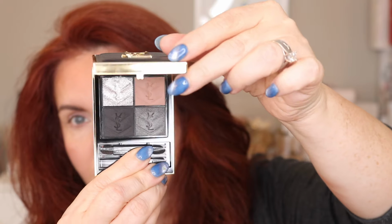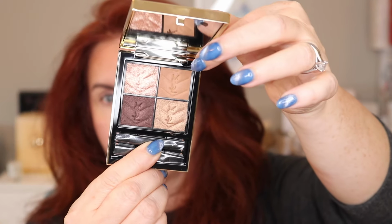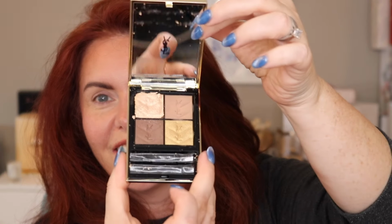They are still called the Couture Mini Clutches. And again, there are 4 shades: 700, 710, 800, and 810. 700 is called Over Noir. Then we have 710, which is Over Brune. We then have 800, which is Over Doré, which is a little broken. Then we have 810, which is Over Orange.